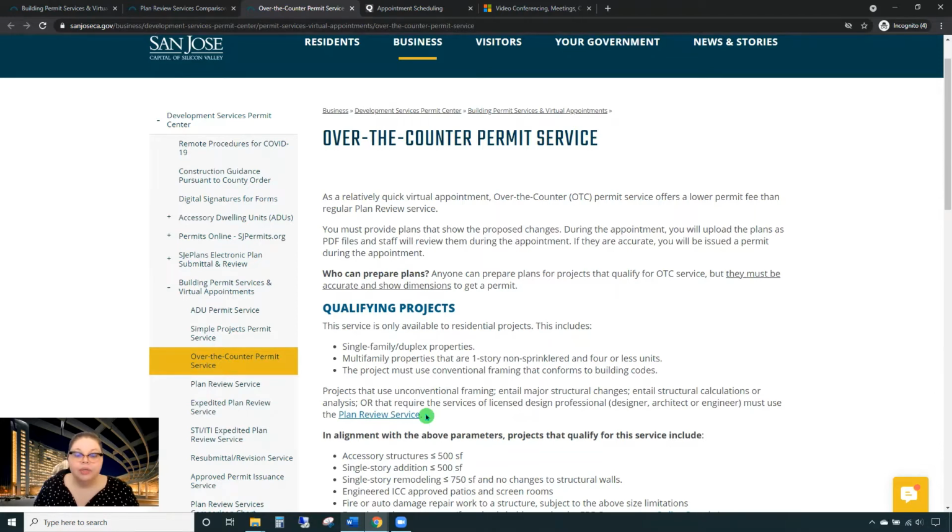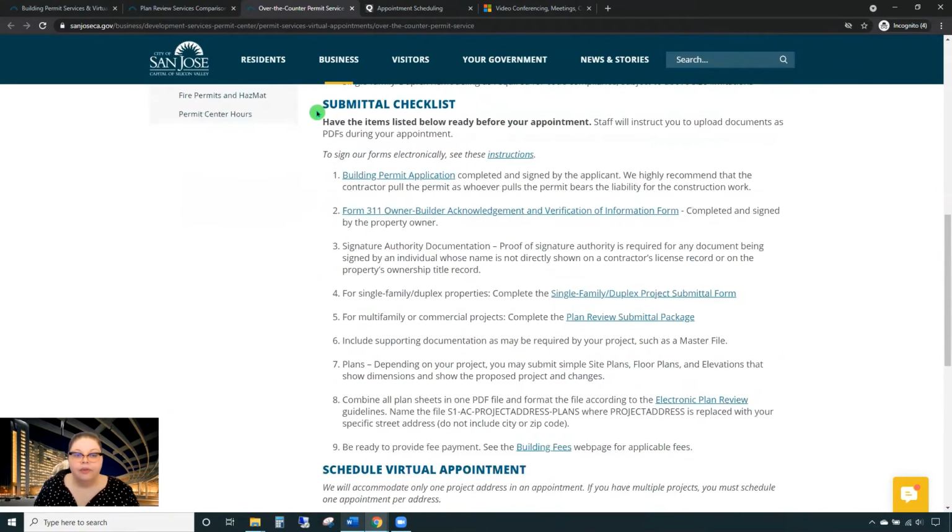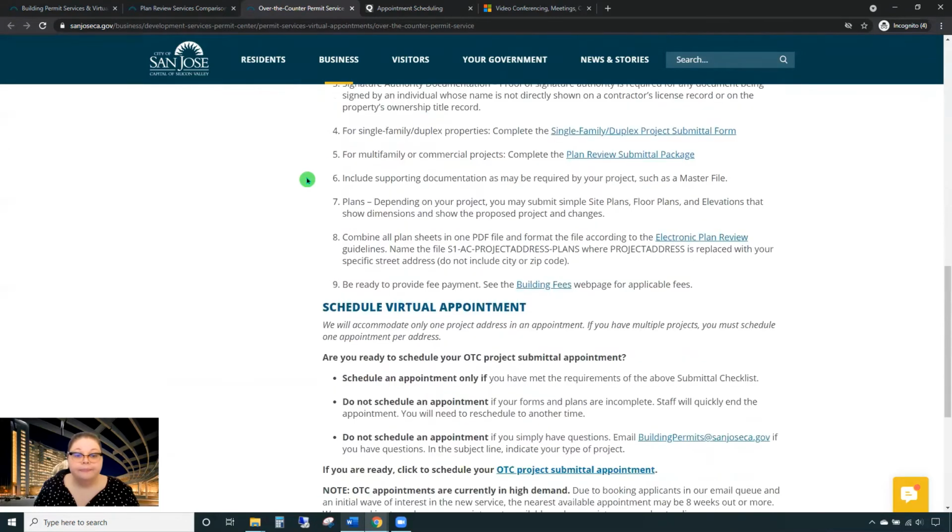Please make sure that you're reading this information to confirm that your project type and scope of work meets the requirements for the virtual appointment. Since my project qualifies for over-the-counter, I'll move forward to the Submittal checklist section. It will help me understand all of the forms, documents, applications, etc. that I'll need to have saved as a PDF so that I can upload them during my virtual appointment.